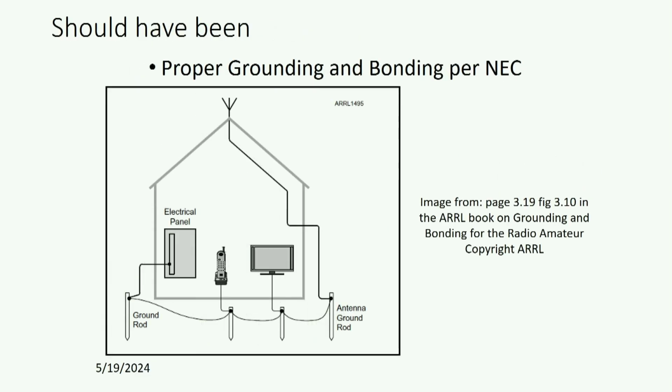And by National Electrical Code, this is what should have been done. So I'm willing to bet that 90% of the houses today are configured the way that previous screen was. There's very few actually configured the way this shows. So this is the way you want your house to be grounded. You want everything bonded together. You really would prefer to have them come in at one location. A little bit more on that in a few minutes.